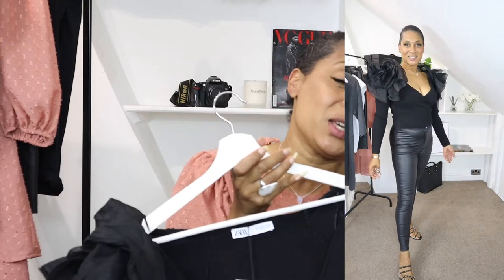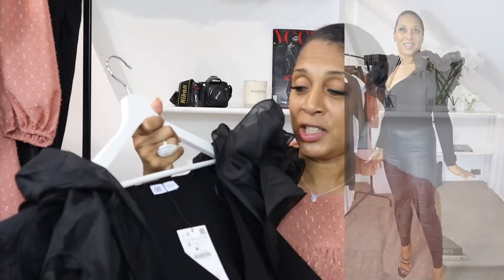Definitely is a dramatic piece. I would style this with heels. The higher the heel, the better, because this is a kapow outfit. Well, I think so anyway. You might disagree, but I think so anyway.